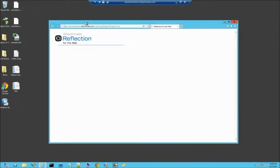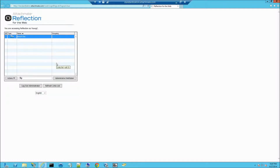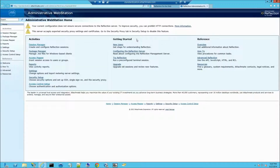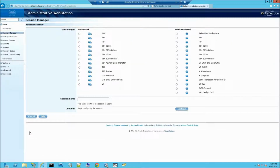Now what you're seeing on the screen now is me launching Reflection Security Gateway. And as it loads Java, it's behind the scenes detecting who I am automatically. And it's going to load a set of link lists that are specific to me. And as you can see, it brought up a single session file. And it knows who I am. I'm going to go over here and show you the administrative console for this.